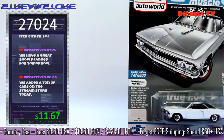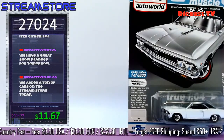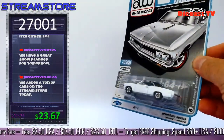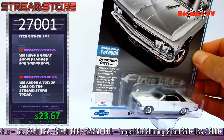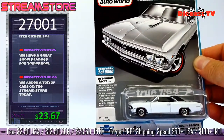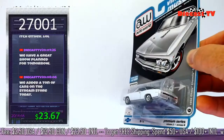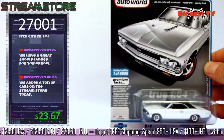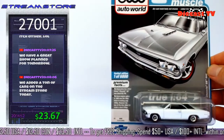Do you know back in 1966, the base price of the Chevelle was $2,776? Look at this beautiful Chevelle, 1:64 Auto World. That is beautiful in the gorgeous ermine white, which is one of the colors of the Chevelles. I love the way Auto World duplicates not only the car, but the original colors.